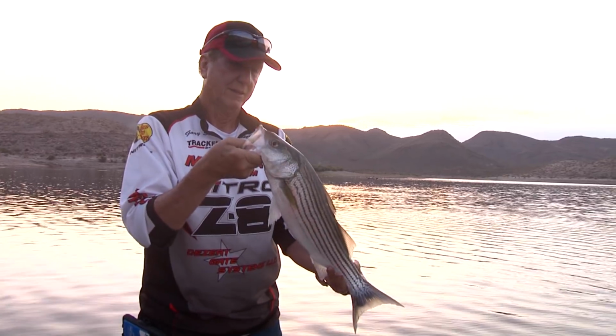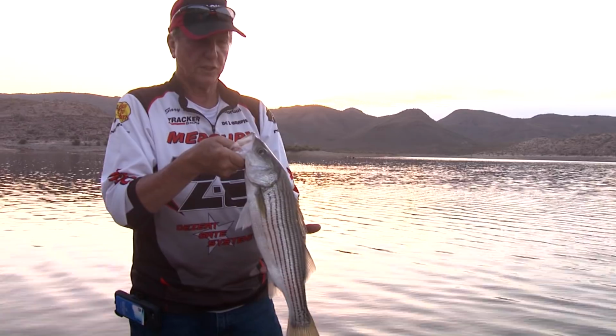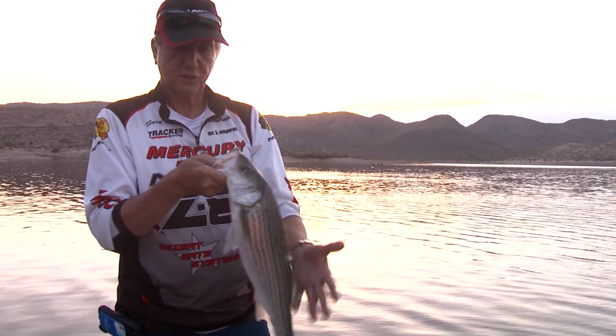That's just a hair bigger than what we had last time, but they sure do fight a lot. Man, that one's just a little bit bigger. They feel heavy, they're chunky. You get a good slab of meat off of these. Make some good fish tacos.